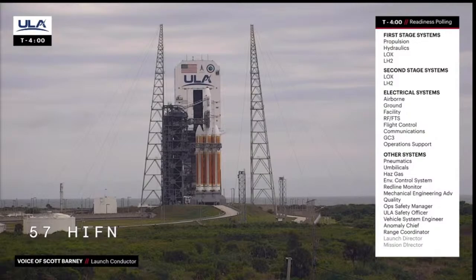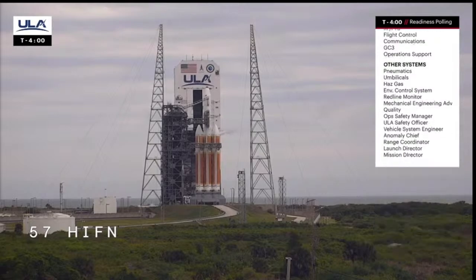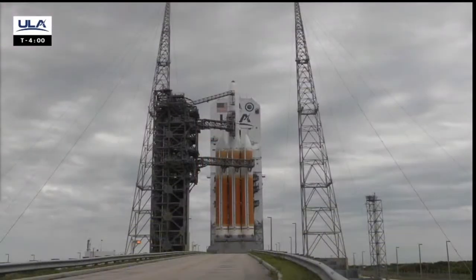Launch director. Launch vehicle is ready to launch. Mission director. You have permission to launch. Proceeding with the count. ALC. Verified T0 is set for 18:45:00. Verified. MEQ. Establish swing arm lock pins. Pull. Active. Polling is complete and the team is go for launch.